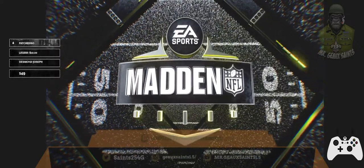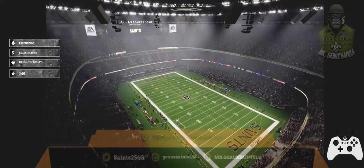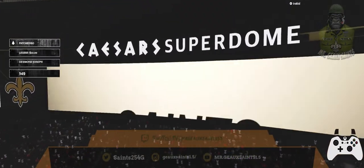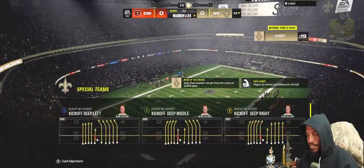Sports coverage of the NFL has us at the Caesars Superdome in downtown New Orleans. Coming up, we got a good matchup on tap, taking on the New Orleans Saints.